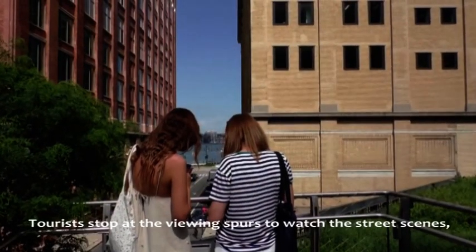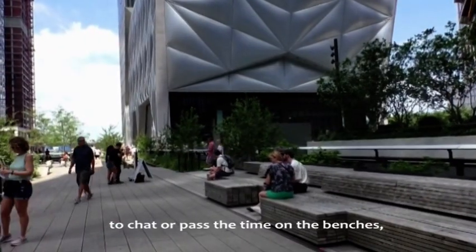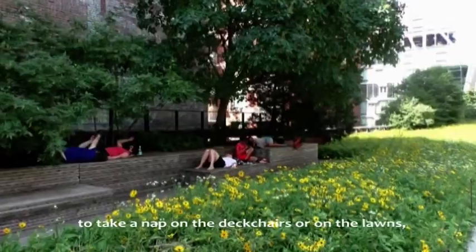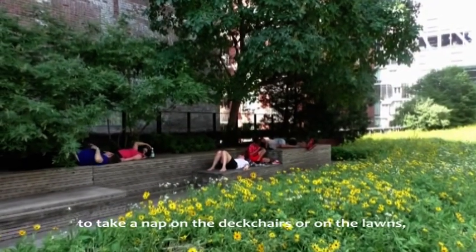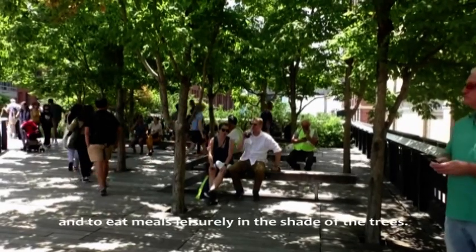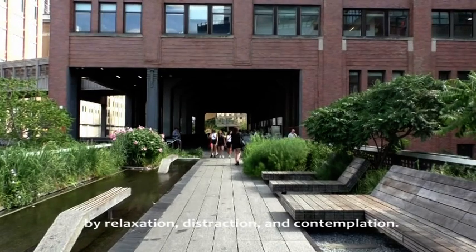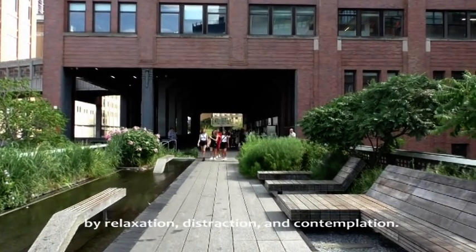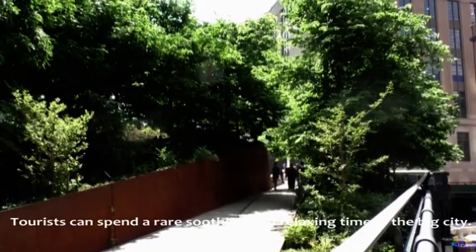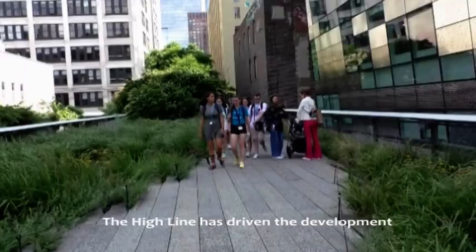Tourists stop at the viewing spurs to watch the street scenes, to chat or pass the time on the benches, to take a nap on the deck chairs or on the lawns, and to eat meals leisurely in the shade of the trees. The High Line is marked by relaxation, distraction, and contemplation. Tourists can spend a rare, soothing, and relaxing time in the big city.